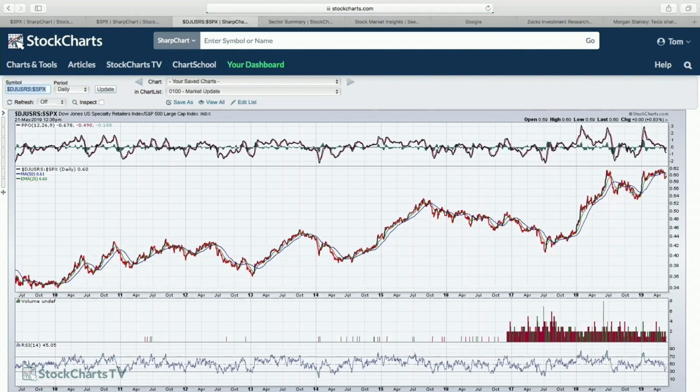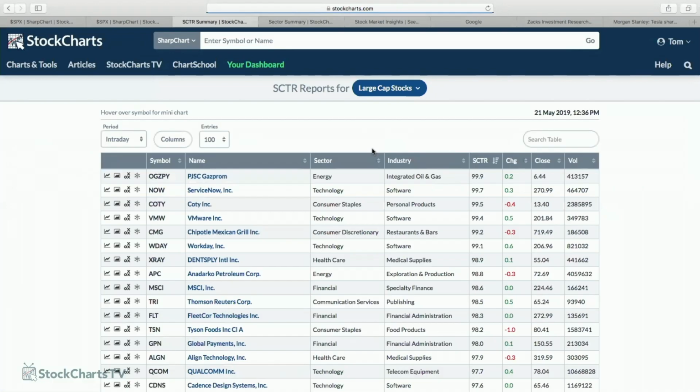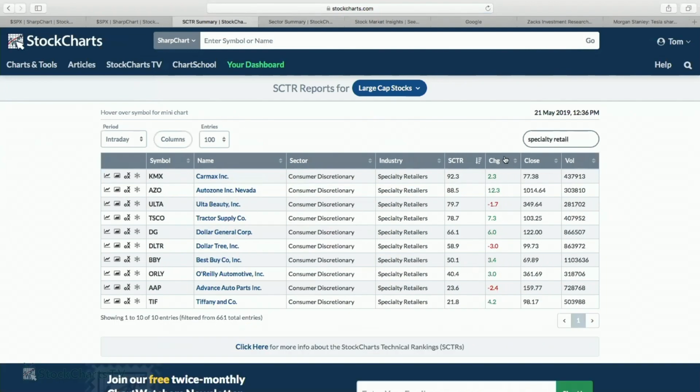How do I trade that? How do I find individual stocks? Well, there are a couple of ways. I could go into the Scooter reports, and let's say you want to trade large cap. It's in Scooter order. All I have to do is just type in specialty retail, and there are the specialty retailers. So if I'm getting a relative breakout, this is a real quick way to take a look at some of the stocks that are leading.